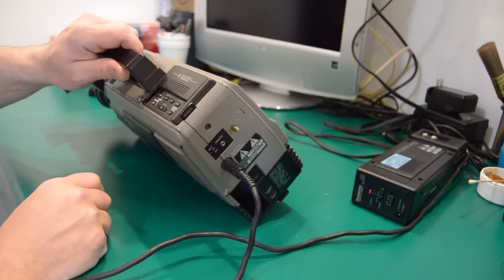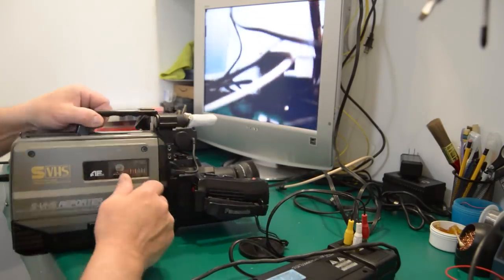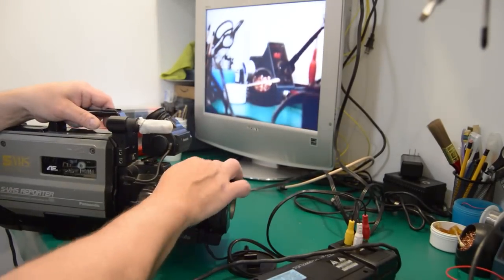The camera powers on and ejects. I see it's pretty dirty inside and will require cleaning. I'm also getting picture and all the basic stuff functions. So let's go ahead and open it up.